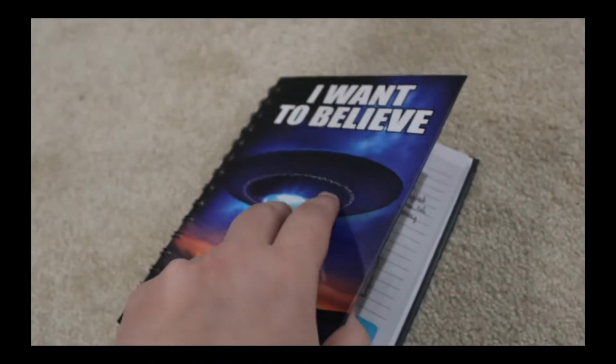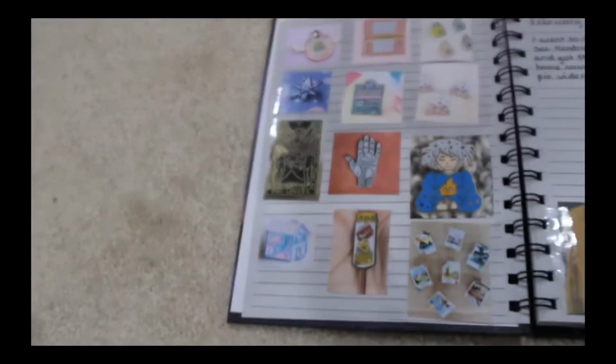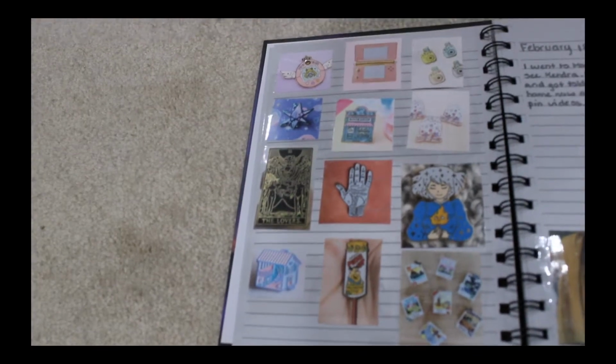I have written in like one or two pages of it, but nothing crazy, just like some images here that I like because I was really into collecting pins and stuff, so I just have some stuff there. But yeah, then I switched over to something else because that's what I do.